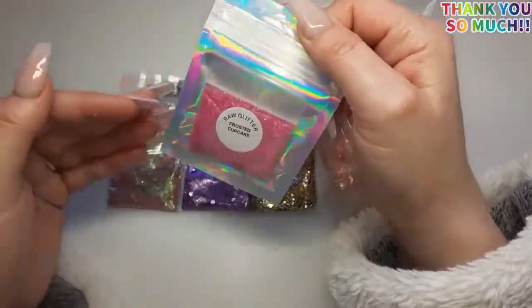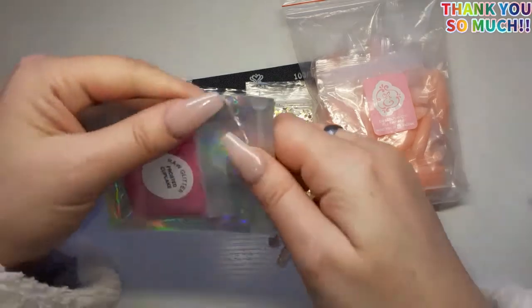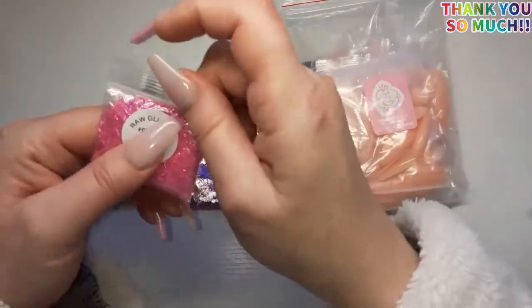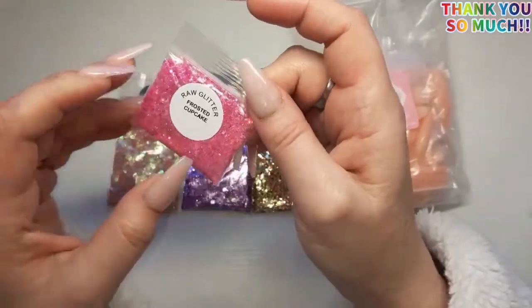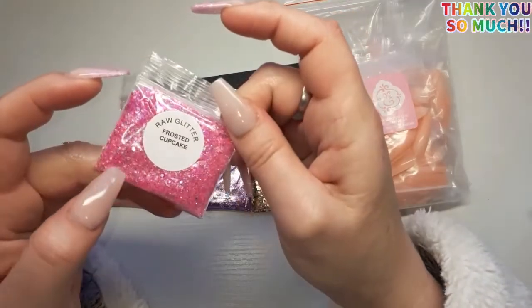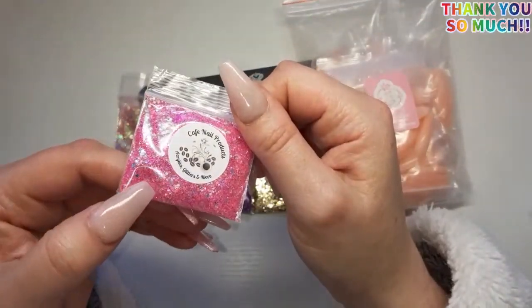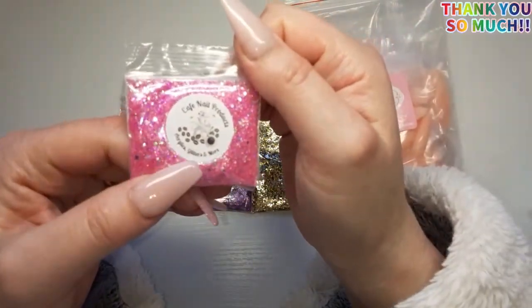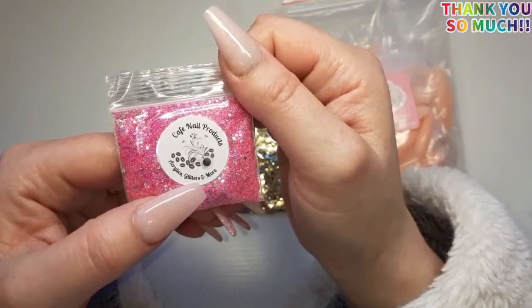And then this one. Let's take you out. So it says raw glitter, frosted cupcake. So it's a pink iridescent glitter, and there's some fine hexagons. Cafe Nail products, acrylics, glitters and more.